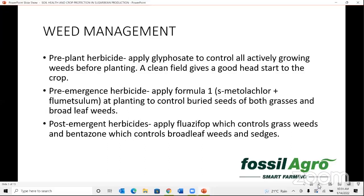So in terms of weed management, we encourage farmers to clear their land thoroughly using products such as glyphosate. Remember, farmers, glyphosate is a non-selective herbicide. It wipes out all actively growing weeds on the crop. Hence, it is important to apply the herbicide before the planting of the crop so that you clear your field and give a good head start to your crop, and it will start the growing process without any competition from the weeds.